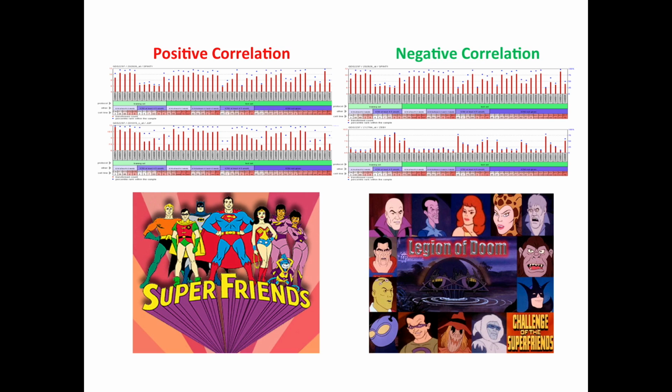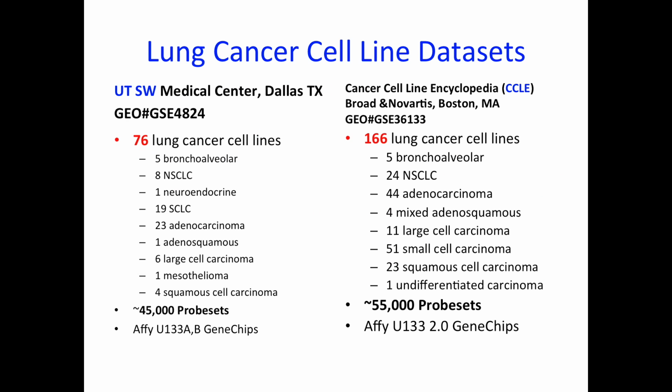So that's what I'm trying to do, right? I'm trying to get a bunch of friends of JUP, junction plakoglobin, and I'm trying to find its enemies. If I find its friends and enemies, I can figure out what the heck it's doing. To do this, here's the problem with doing correlations: it's very powerful. You can find associations all over the place, but there's a lot of false positives.